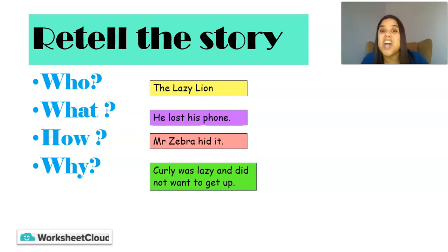So if I had to tell this story as basically as I wanted to, in the basic sense of the story, I would say that the lazy lion Curly did not want to get up, and so his friend hid his phone, which made him have to look for it. But did he look for his phone? No, he got everybody else to look for his phone. Only when he needed to go to the bathroom did he see that his phone was lying under him the whole time.